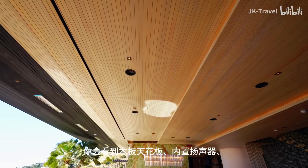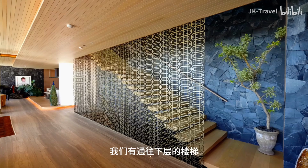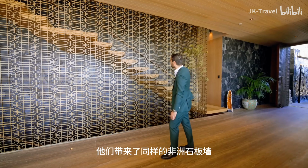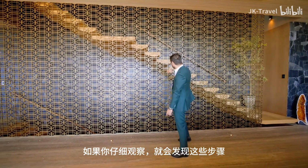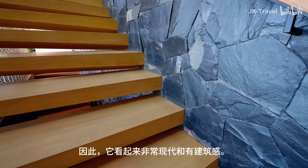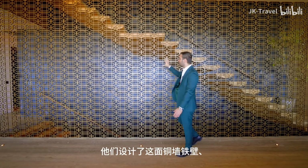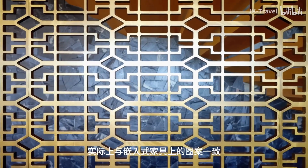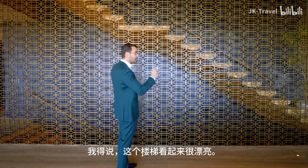Now, if you look above, you'll see the wood plank ceilings, built-in speakers, and on the other side, we have the staircase going down to the lower level as well as the top floor. They brought the same African slate wall as a backdrop for the staircase, which looks beautiful. And if you look closely, you'll realize that these steps are actually bolted to that wall and they're floating, so it looks very modern and architectural. To bring in nice design element and to serve as a safety feature, they designed this brass wall, and if you look closely, you'll realize that the pattern on this brass wall actually matches the pattern on the built-ins because this is the logo of the house. And I gotta say, this staircase looks beautiful.